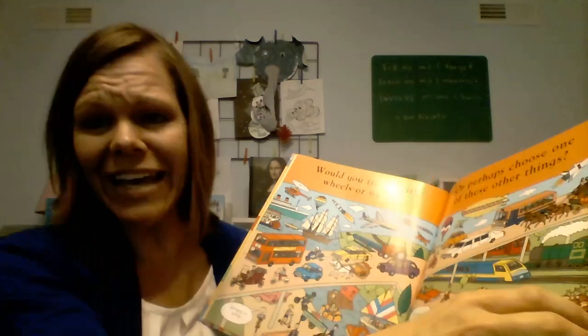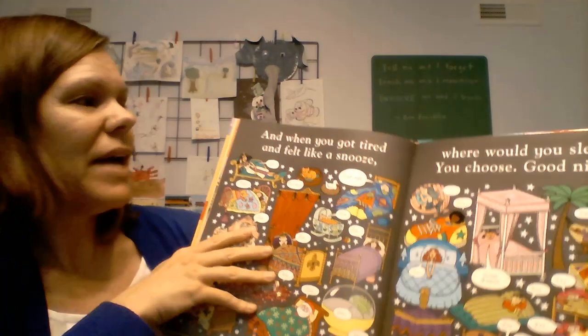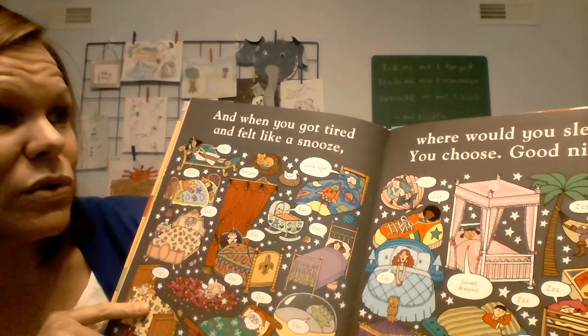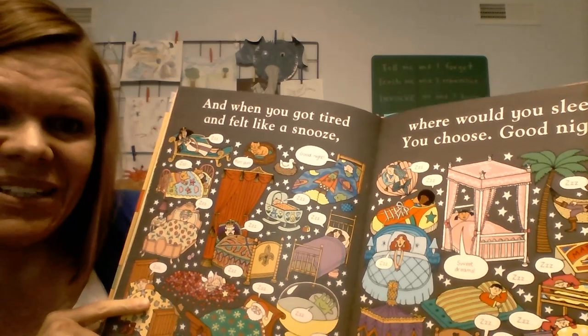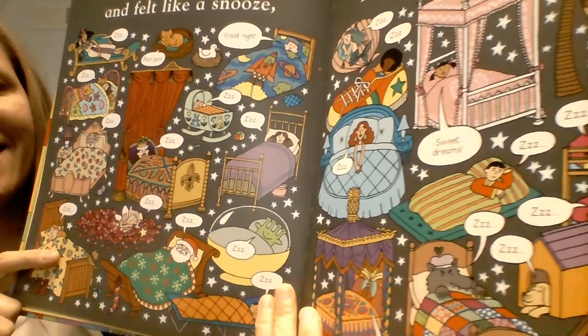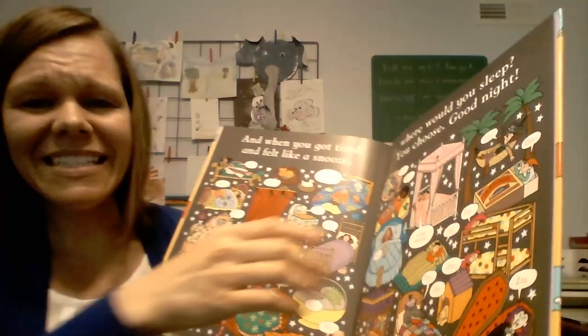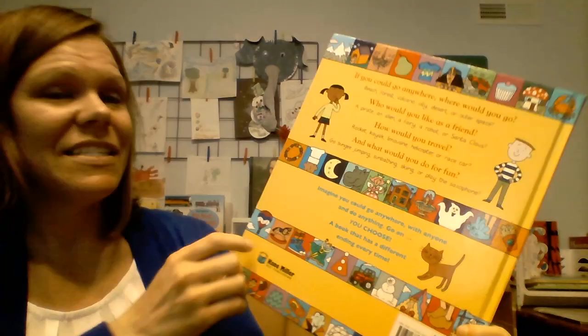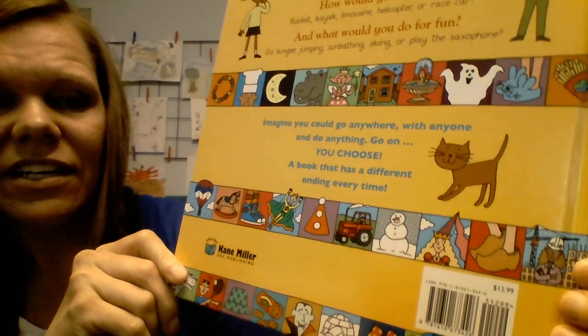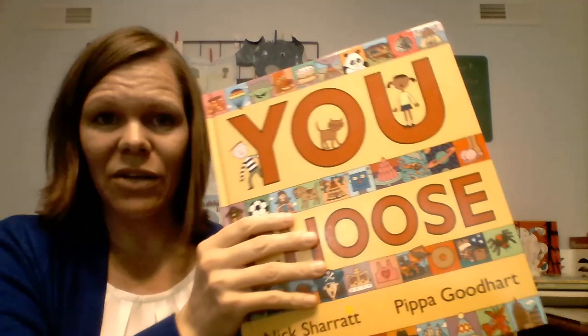Oh, I love it. And then this is great again for bedtime because it has this last page. And when you got tired and felt like a snooze, where would you sleep? You choose. Good night. Oh, such a sweet book. And so this is a beautiful, again, hardback book, and it's just $12.99. See that? So this is called You Choose. It's fabulous.